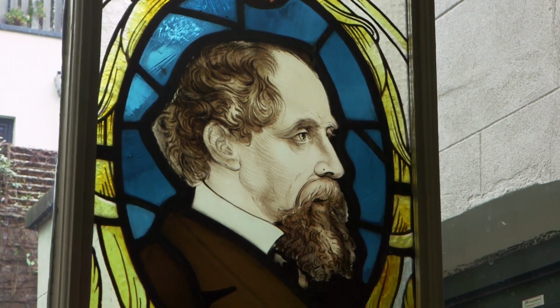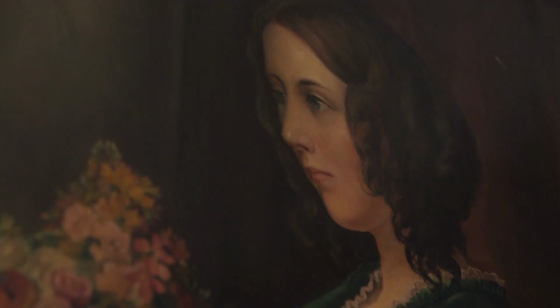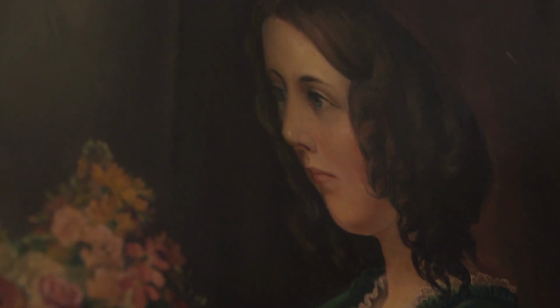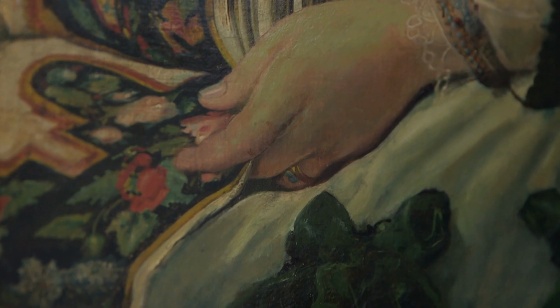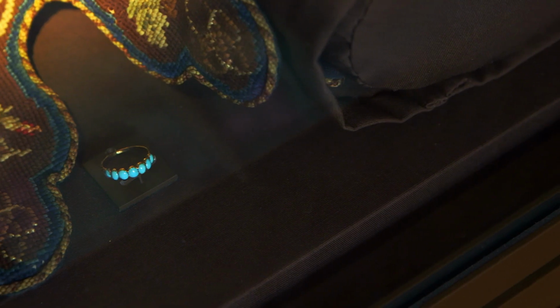In the morning room, Catherine, Dickens's wife, would have spent much of her time, and it's in here that you can see a painting of Catherine in the 1840s. And if you look very, very closely, you can see her engagement ring just peeking out, and it's the same ring that Dickens describes in David Copperfield as the ring that David gives to his fiancée Dora.